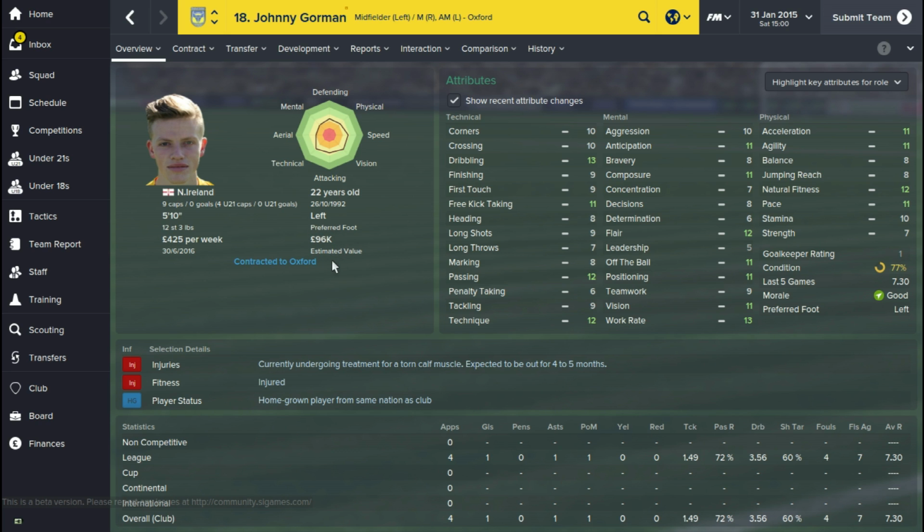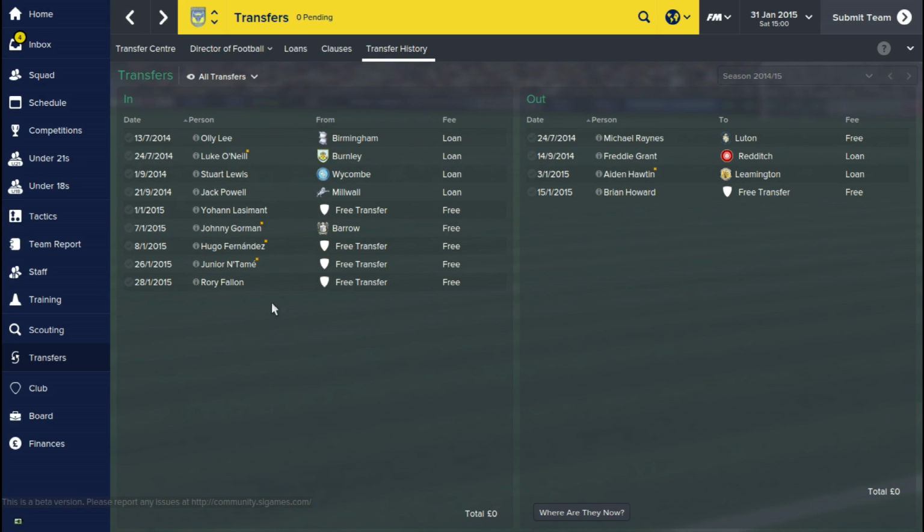In League 2 he's nearly worth 100k, which to me is a lot of money. If we were to get anywhere near that kind of money for any of our players, it would really put the club in a decent position. And that's the type of transfers we need to be making at this stage, just getting in players who we can look to develop, and make a profit out of, really.